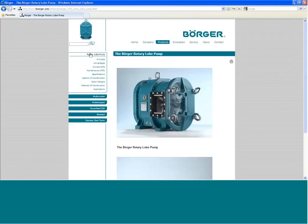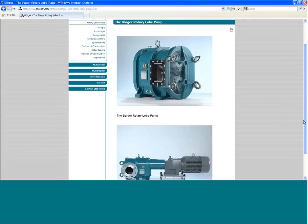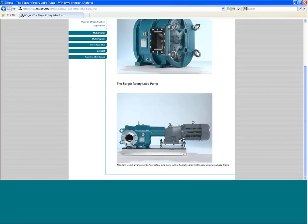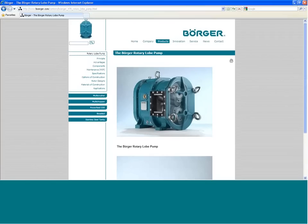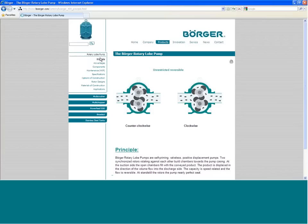You can see basically an overview of the pump there on the screen if you're on our website, and if you go down, you can see a basic picture of an inline configuration. This is kind of standard what you're going to see, and we'll get into some of the other configurations that we do as a company, some of the one-off stuff, and we can talk about that in more detail. But let's dive into the features of the pump. So if we go up, Bob, and we click on principles of the rotary lobe pump.